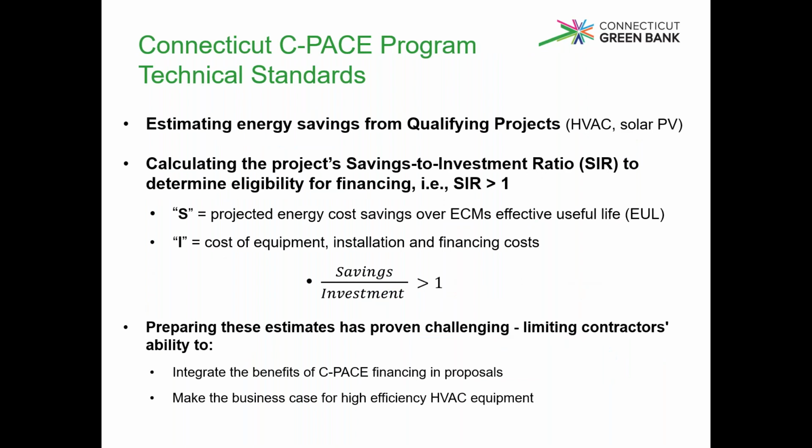Thank you, Peter. And as Peter just described, the technical standards as part of the CPACE program do require this savings to investment ratio greater than 1. And as he was just alluding to, the S in that equation equates to the energy savings that the proposed measures will accrue over their lifetime. And that ratio is over the all-in cost. So that would be the cost of the equipment, your labor to install, and the financing costs across the term of the financing.